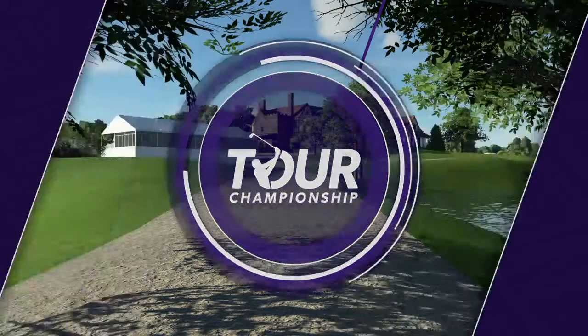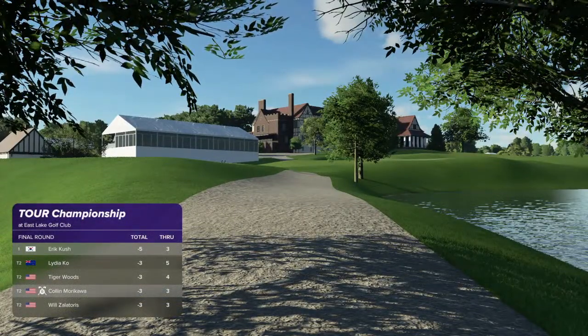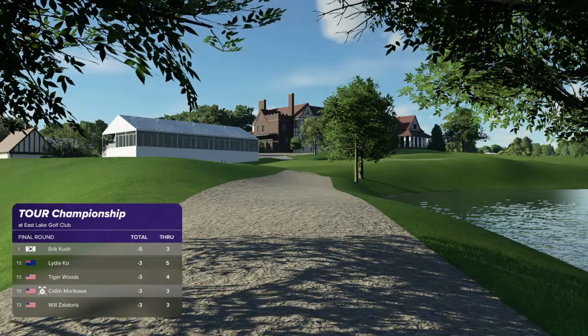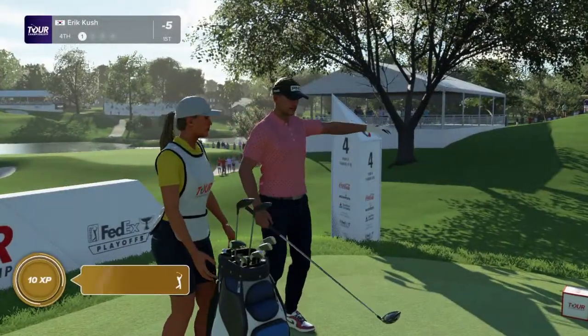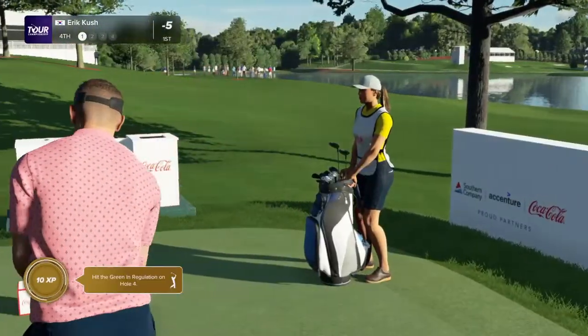Let's take a look at the leaderboard now after that hole, and they're currently in first. Lydia Ko holds second. And coming off the eagle, feeling quite proud of themselves. A big chance here at the next.